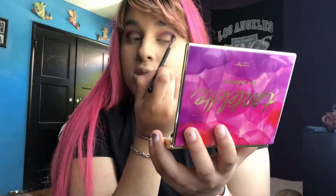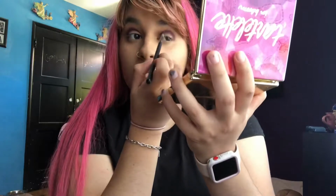I think it's okay to be a little hefty, but I do want to start getting skinnier because I'm getting too chunky. Yeah, I don't know what I'm doing with my eyes.